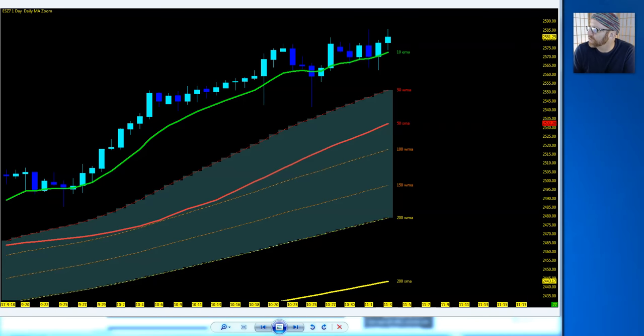All right, one of the charts I like to watch for overall index trend is the total stock market.